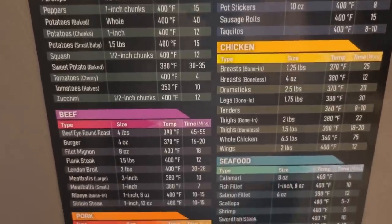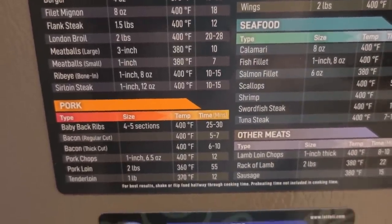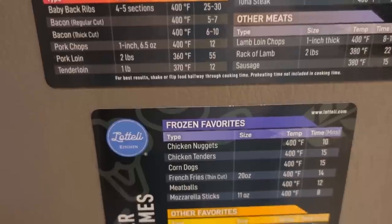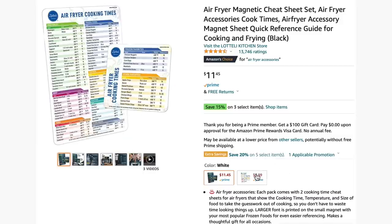It has virtually anything that you can think of that you would like to cook in your air fryer. It has it listed with the temperature and the time that you need to cook it. Super convenient and is inspiring me to cook in my air fryer more.